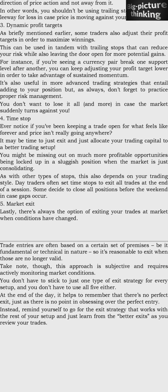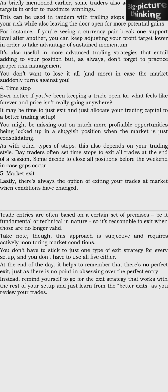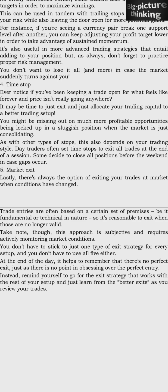5. Market exit. Lastly, there's always the option of exiting your trades at market when conditions have changed. Trade entries are often based on a certain set of premises, be it fundamental or technical in nature, so it's reasonable to exit when those are no longer valid. Take note, though, this approach is subjective and requires actively monitoring market conditions.